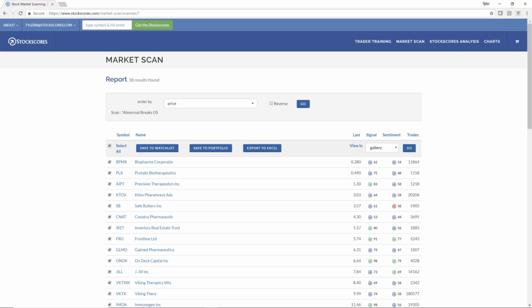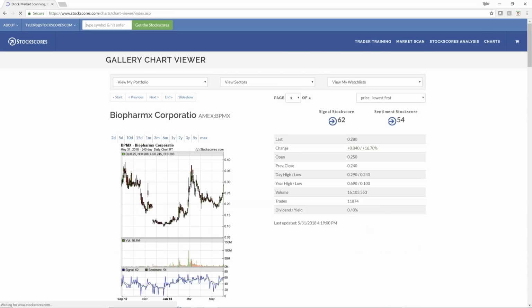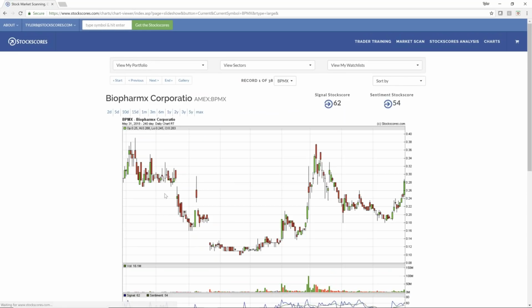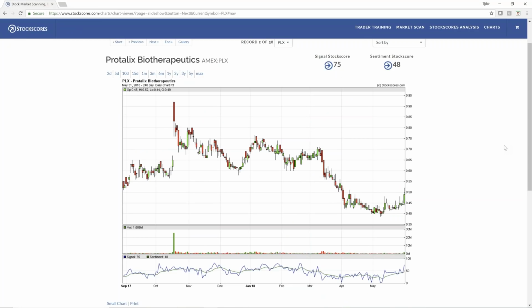Anyway, let's get into the results of this scan. Last time we did a gallery view, which allows us to look at a bunch of mini charts. This time, let's do slideshow view, which is a larger view. We're going to jump to large charts. It makes a little more sense, especially when you're learning. Now I can just use the arrow keys on my keyboard and cycle through the charts looking for the right pattern.